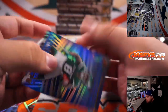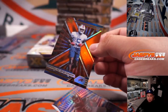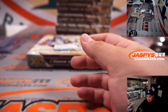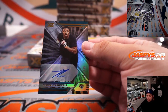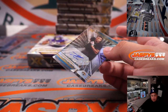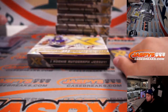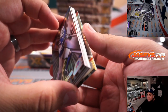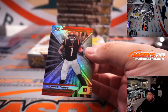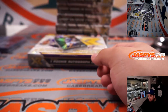Marcus Stevenson /99, and an Impending Greatness, Elijah Moore /99. Alrighty, and we got a Tyson Campbell, autographed /199. Jaguars, straight up Harry. X edition parallel, Josh. Nice, thanks, man. And it's a case hit, one per case. Well, that is a very good player to get. Ja'Marr Chase for the Bengals. Very nice. Can't go wrong with a Mahomes.